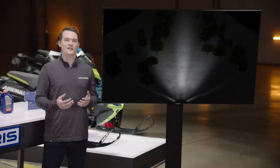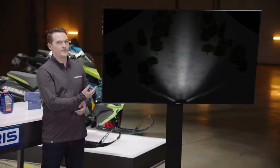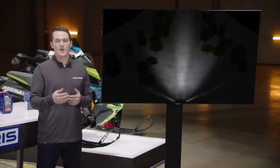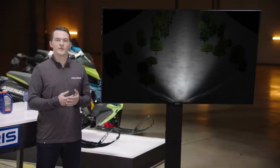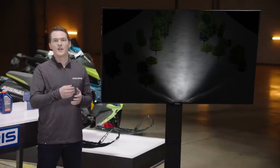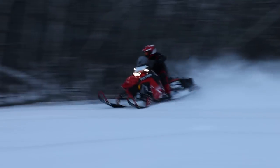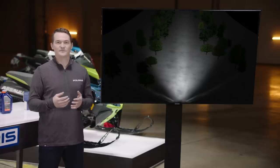To give you a better idea of how powerful these new lights are, if you look at this view, you can see the standard high beam. It provides great visibility around the sled and down the trail. But when you pair the high beam with the auxiliary punch light, you'll notice the down trail illumination is way brighter and much further. This allows you to see obstacles or turns in the trail earlier with more reaction time so that you can ride comfortably during the day and at night.